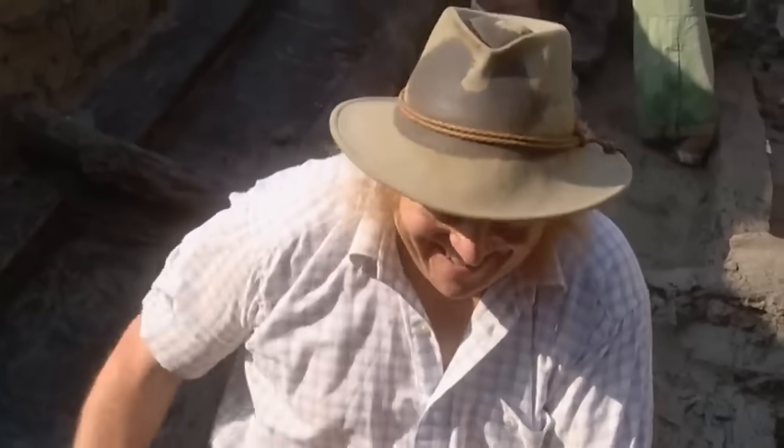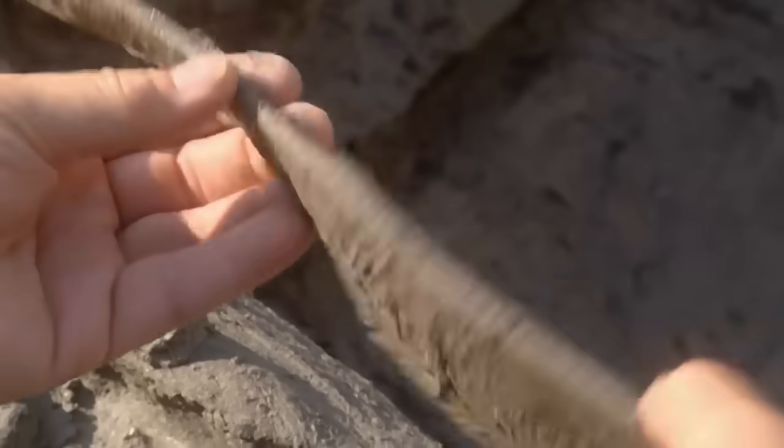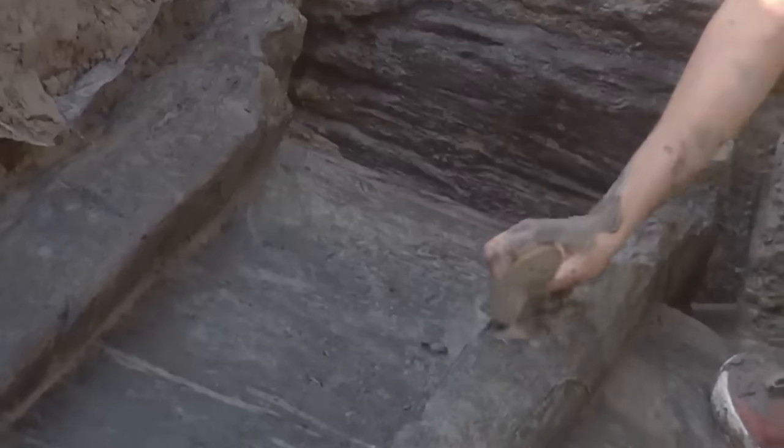I notice you're digging with a different implement. This is not your normal trowel. Ah, but you see, the normal trowel is never far away. What's that you're using? Well, it's a kitchen spatula. Oh, right. It's wooden, you see. This is to save damage to the wood, presumably? That's right. The other favourite tool is your hands. And then, of course, to get it really clean, you sponge it down.